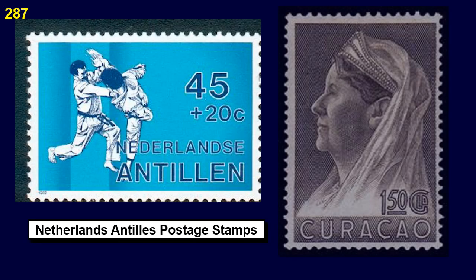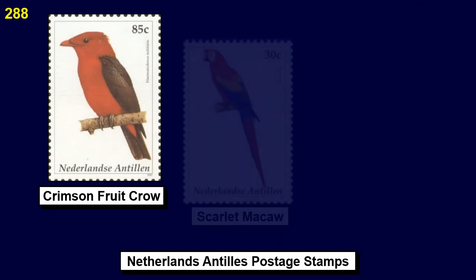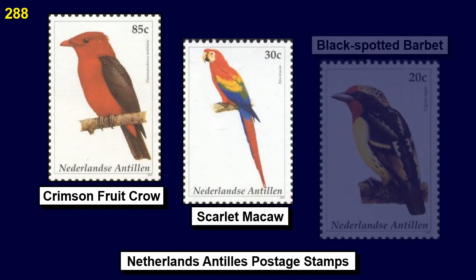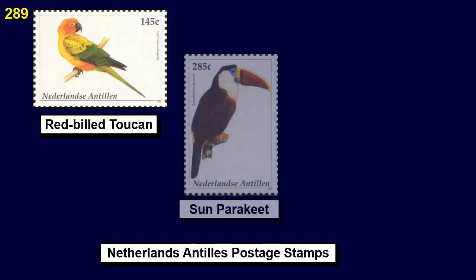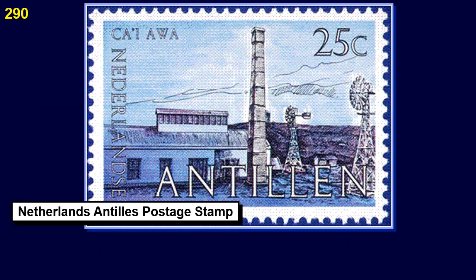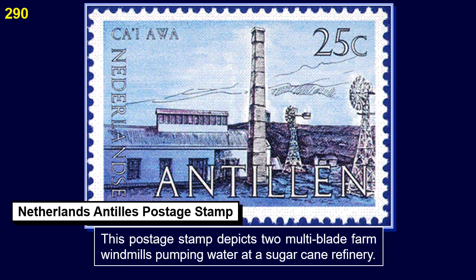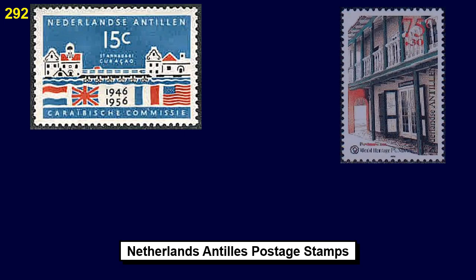These are Netherlands Antilles postage stamps. This postage stamp depicts two multi-blade farm windmills pumping water at a sugar cane refinery.